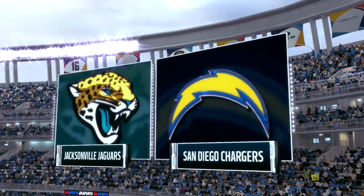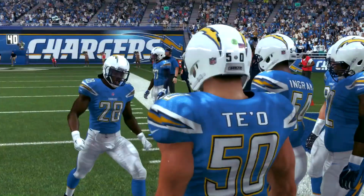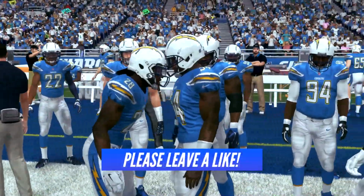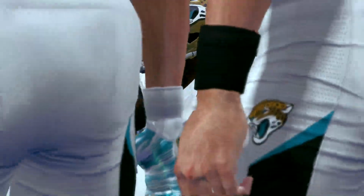It is week 2. The Chargers play their first home game of the season this year against the Jacksonville Jaguars. And there are the powder blue alternates for San Diego. You will see those very often in this series. But let's get back to today's matchup. It is between two 0-1 teams.